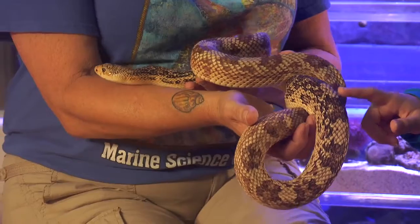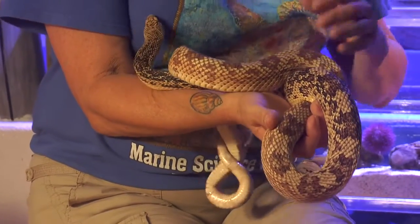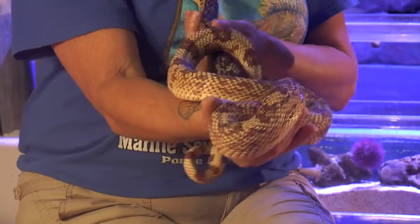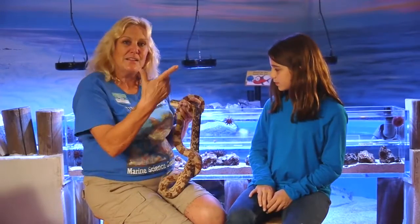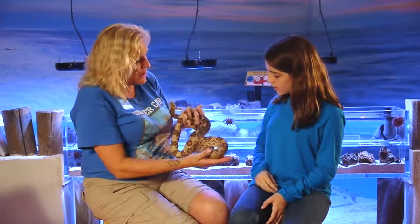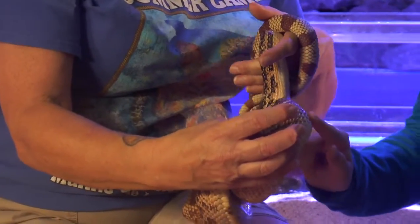This kind of snake has got different scales than normally you would. Sometimes when you're touching a python or a boa constrictor, they feel kind of more soft and more silky, but he has what's called keel scales. His scales kind of sit on top of each other, so he feels a little bit more rough, doesn't he? Feel him underneath though. Feel how soft he is under there. Isn't that cool?